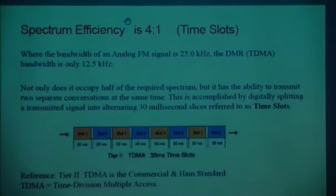Spectrum efficiency. Now you'll see the bandwidth of an analog signal is normally 25 kilohertz. The DMR, which is TDMA, which stands for Time Division Multiple Access, the bandwidth is only 12.5 kilohertz. So what that tells me is that you can put two 12.5 kilohertz channels in a 25 kilohertz wide channel. It occupies half of the spectrum required, and has the ability to transmit two separate conversations at one time.